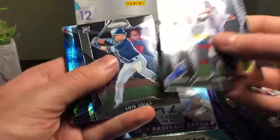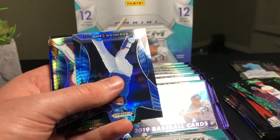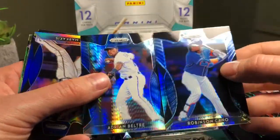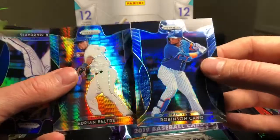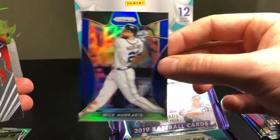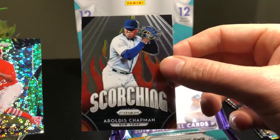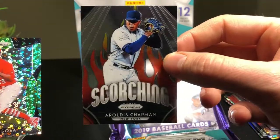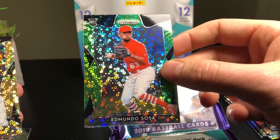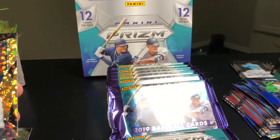Danny Jansen, rookie card. Luis Urias, rookie card as well. That's a nice one. He should be coming back up soon. We have Robinson Cano and Adrian Beltre. A blue, Nick Markakis. Scorching, Aroldis Chapman. So this insert set might just be people who throw incredibly hard. Edmundo Sosa, lime green donuts. Again, I don't even know who Edmundo Sosa is.